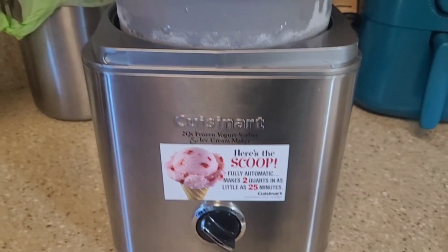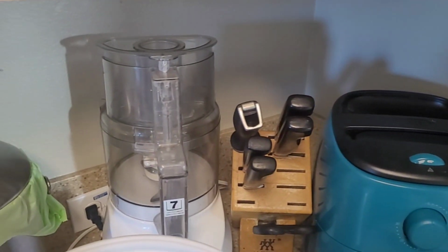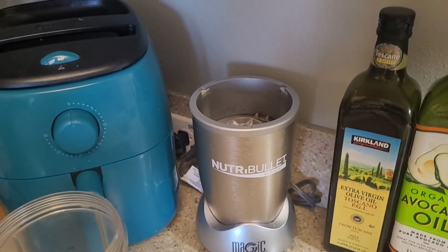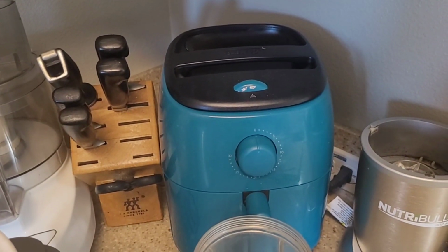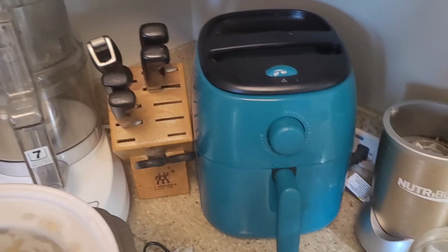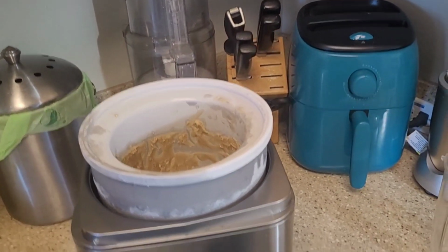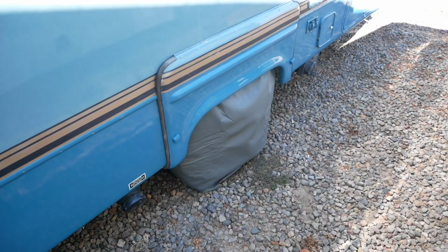So it's challenging because I have a lot of kitchen tools. I like my air fryer. I like my food processor. I like my NutriBullet. Should I bring that? I don't know. That's not a small air fryer, and it's not something I use a lot. So I'm thinking I probably wouldn't bring that, and I probably wouldn't bring this big old food processor. But yeah, I will miss these things because they make my life a little bit easier. So it's a challenge.